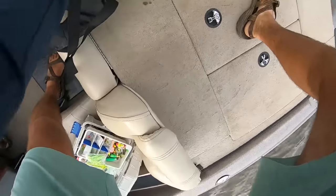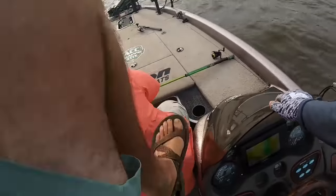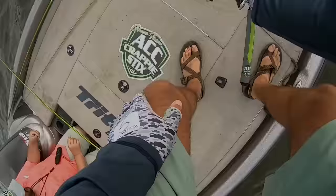Nice fish. A little bit bulkier too. I mean, they were swarming it. There were like five or six fish with like pepper in it. I mean, they were about that one that time.